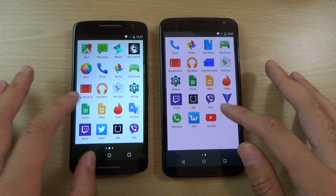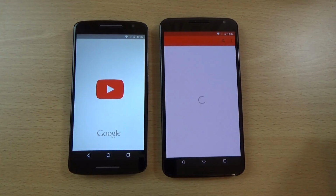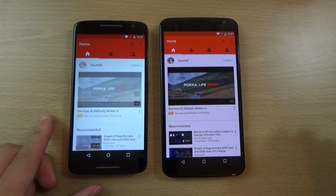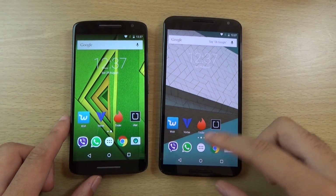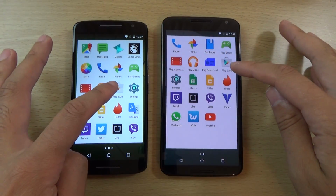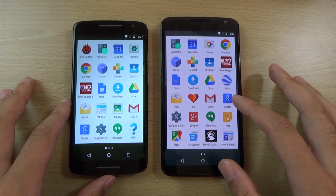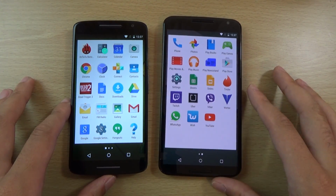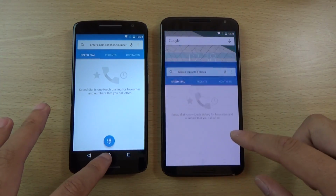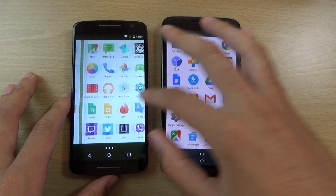And you do have YouTube. Again, the Nexus 6 here. We do have Play Store. That was the same. And we do have the dialer. That was the same. So very similar here in terms of the day-to-day kind of mundane apps.